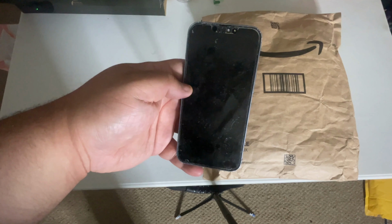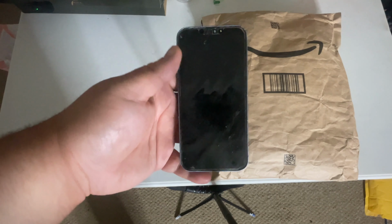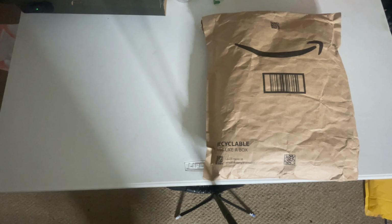I hope I can be able to see something on the program to see if it's locked or not. Let's see if it powers on. And I'm not getting anything. Probably dead. But the back is fine. I just have to repair the front. Is it locked? I don't know. I got to check and see.